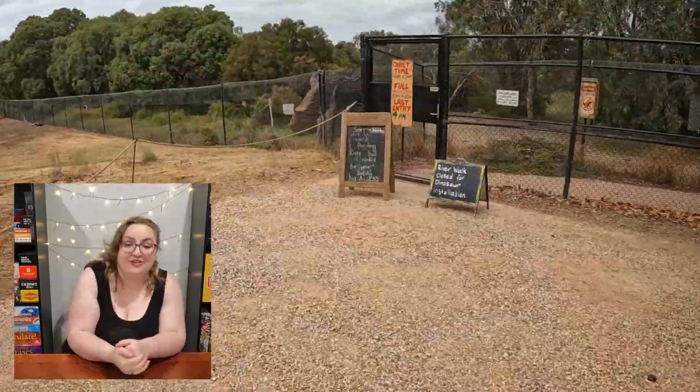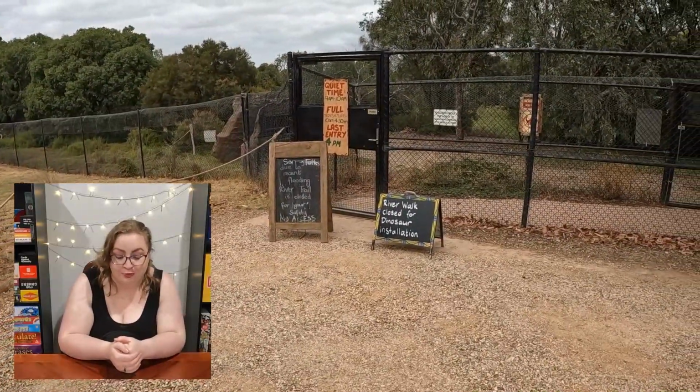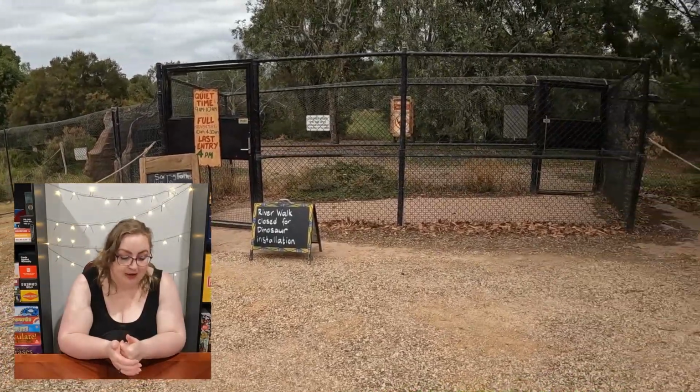From the Australia Trail, you can also access the Riverwalk Trail. It was closed on the day we went as they were setting up a new exhibit. Unfortunately, I can't really tell you anything about it because the hill to get to it was too steep for my electric wheelchair and I got stuck again.